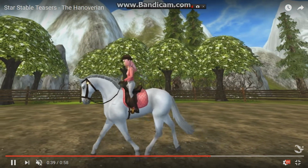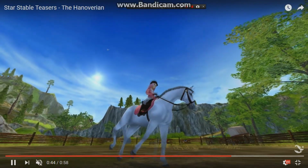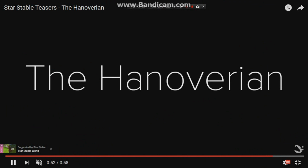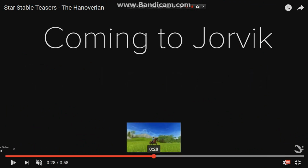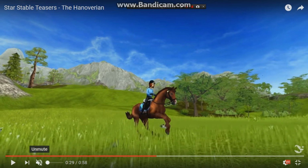So, I knew this wasn't going to be a horse for everyone. I didn't think this was going to be a horse for me. But from what I'm seeing so far from the trailer, they actually look really stinking cute. I'm not gonna lie. I know a lot of people probably think the absolute opposite.